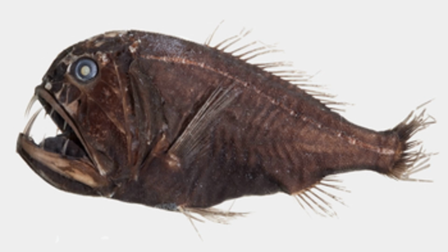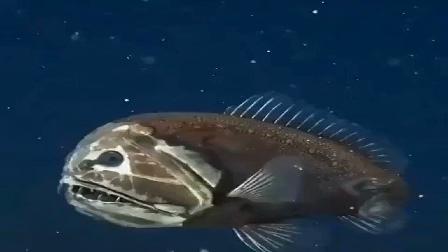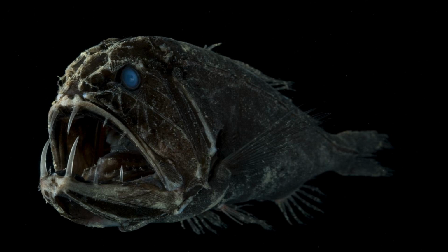Fangtooths have a slow metabolism and a low energy demand, which means that they don't need to feed often to survive. They can go several months without food if necessary. Their large stomachs and strong jaws allow them to store and digest large quantities of food at once.